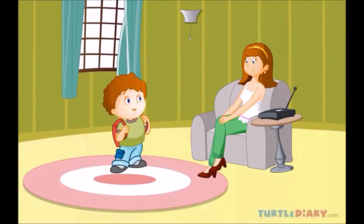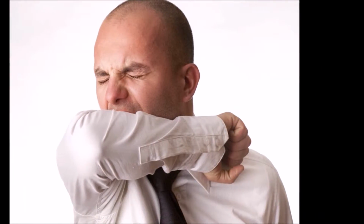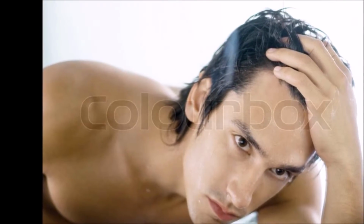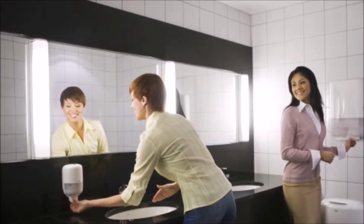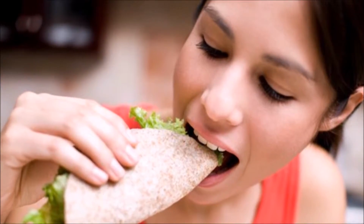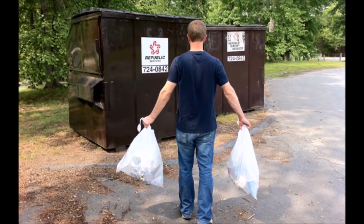Be specific about when to wash hands after sneezing, coughing, touching your face, pushing back hair, readjusting glasses, scratching, using the washroom, biting your nails, eating, wiping away drool, touching raw food, and taking out the garbage.